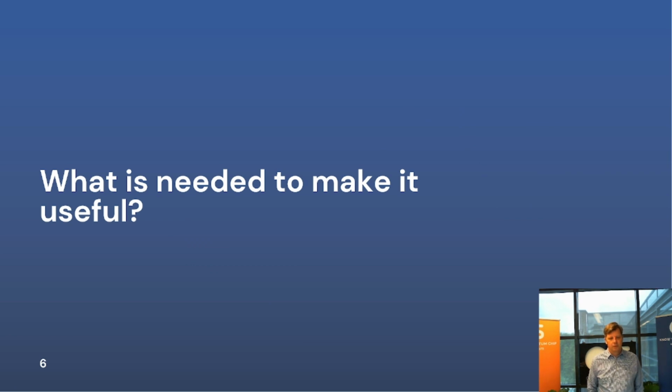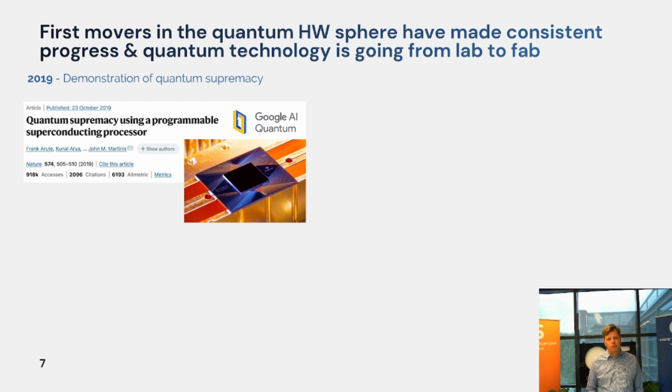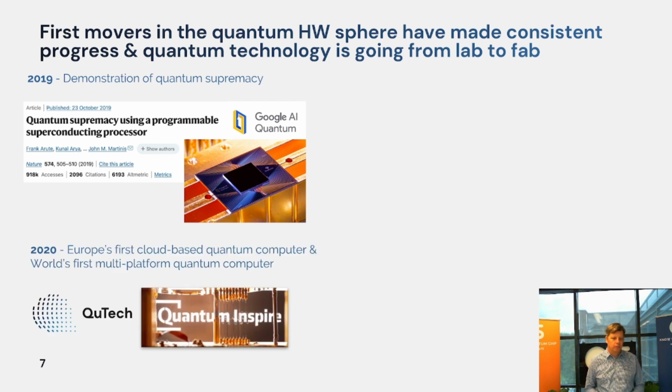What actually is needed to make quantum computing useful? First movers in the quantum hardware sphere have already made consistent progress. One of the most important initial demonstrations was about 4 years ago, where Google AI demonstrated quantum supremacy, meaning that a small superconducting quantum processor was able to outperform a supercomputing system in the US for a specific calculation, which was predominantly academic, but showed the potential of quantum computing to the fullest. In 2020, Europe was also there, coming up with its first cloud-based quantum computer.